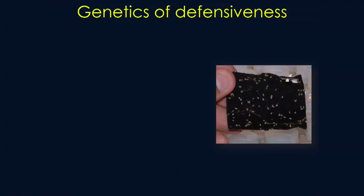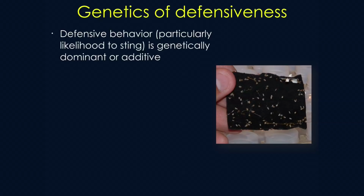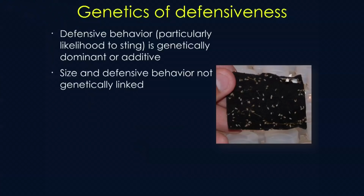So that defensive behavior, the likelihood to sting, is genetically dominant or additive. So if you have any Africanized genes, the likelihood to sting or be more defensive will be dominant over being gentle. That's why it's a problem with any kind of hybridization, because gentleness is not dominant compared to being aggressive.